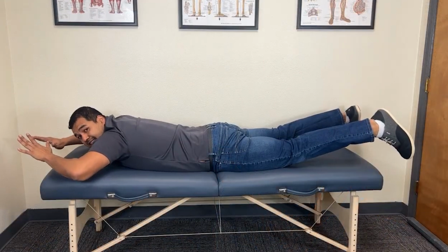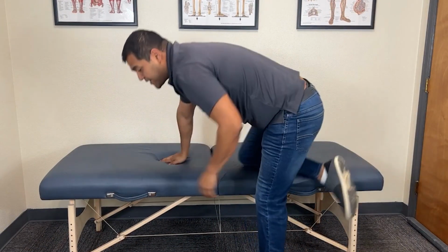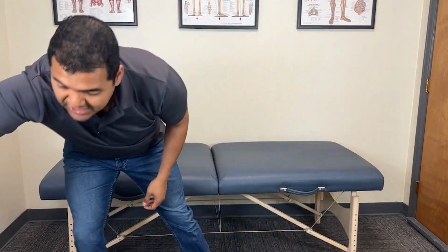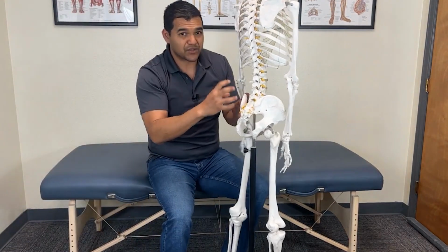Back exercises like this are also not good for your disc herniation because if you strengthen the muscles that are on your back right here on the sides of your low back, you're going to add more compression to the disc by getting these muscles stronger.